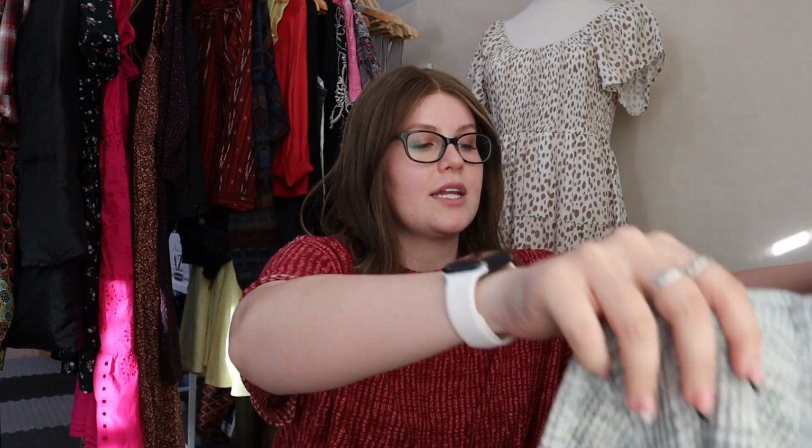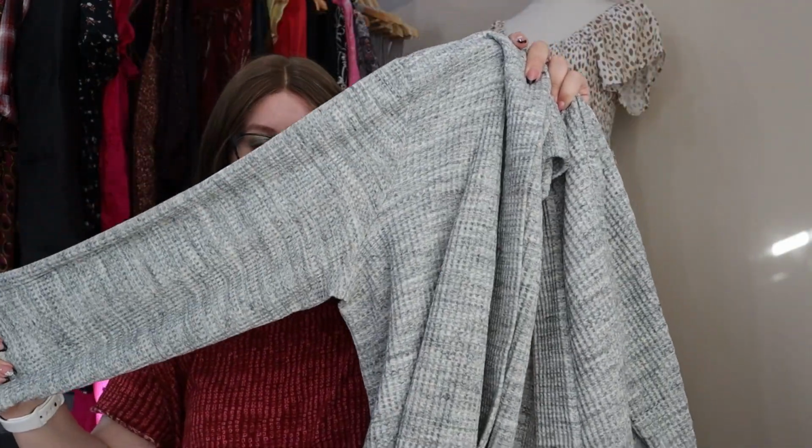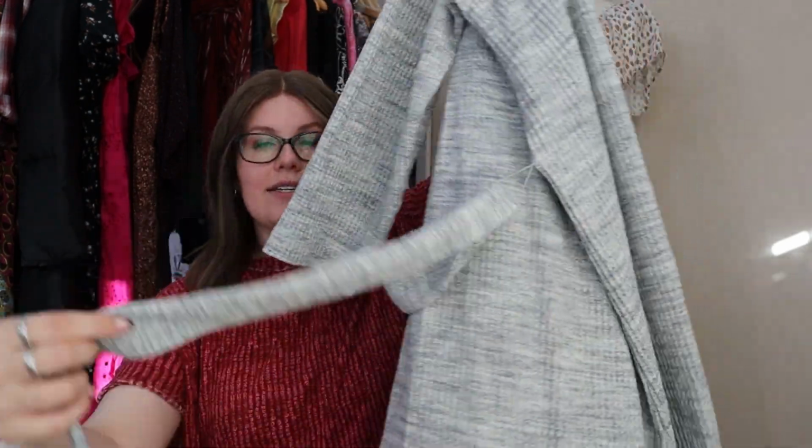This next one is another J. Jill. This is actually part of their Sleep collection. It is a gray waffle knit nightgown or robe. And it does have the little tie attached to it. I know half the time, at the bins, you'll find robes or dresses, and you can tell that there was a tie attached to it at one point.